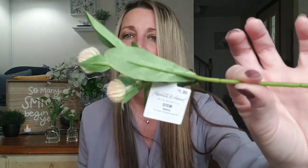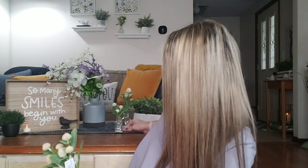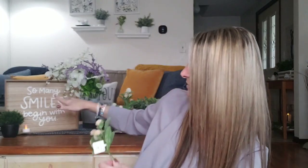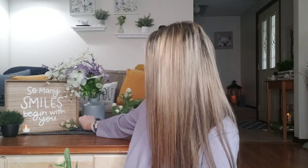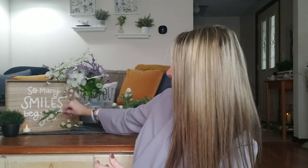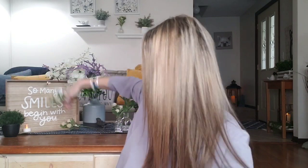These were $1.99. They had bigger ones or short ones. I bought the short ones. Now the way you can use these, say with this little tray that I had bought, you can set those right in there like that and just dress it up. You could even take some glue and glue some up there coming down. So there are all different ways you can use these.